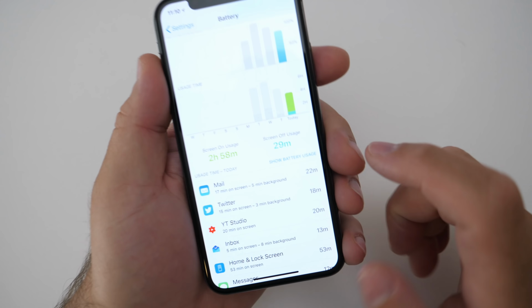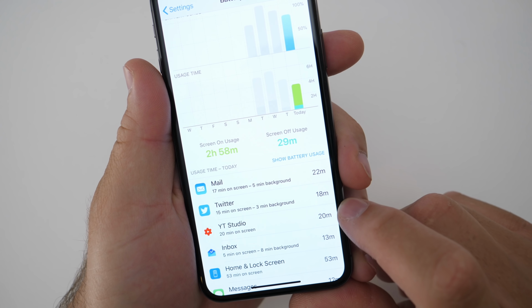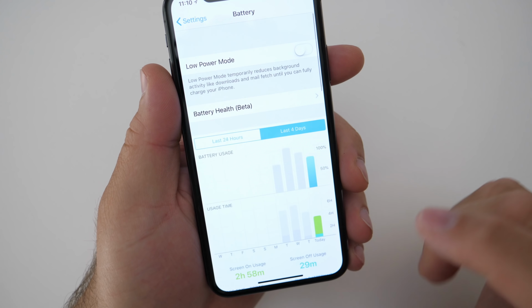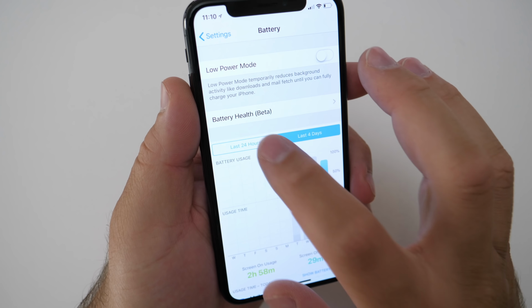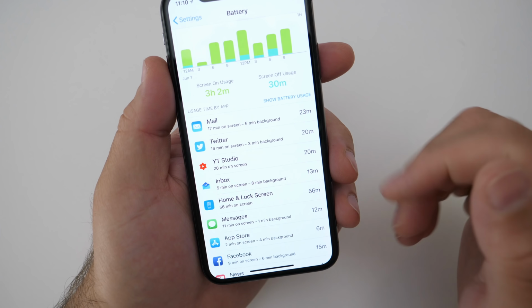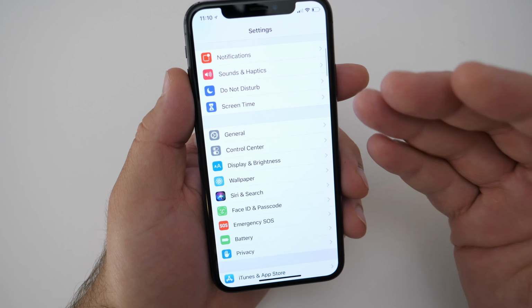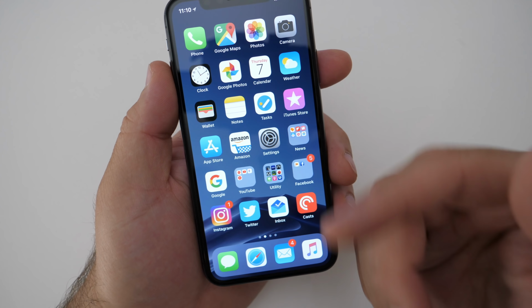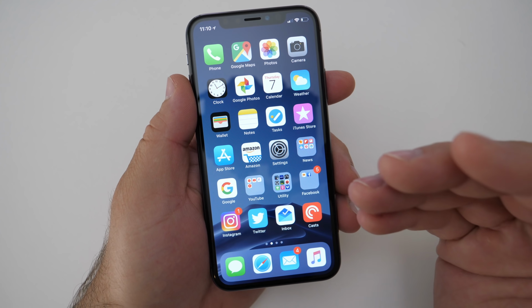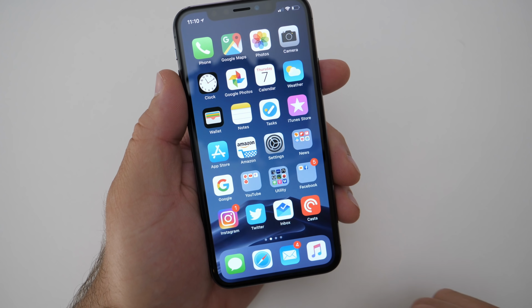And show usage time. So you'll see what I use: 22 minutes on Mail, 18 minutes on Twitter, YouTube Studio, 20 minutes. So like I said, not a ton today, but quite honestly, it's been pretty good for me. Now, I do a lot of checking notifications and things like that, and I kind of hop into the phone real quick, maybe check Twitter, hop right back out. So I have been using it a lot. I did do a follow-up video on the battery as well yesterday. But let's take a look at what you had to say.